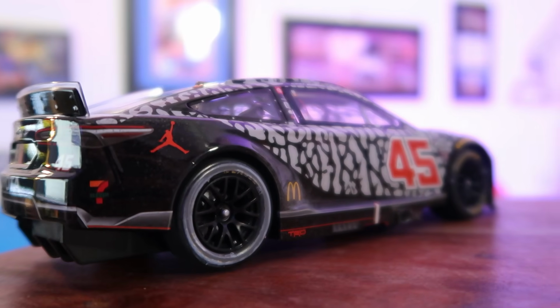And one more car from 2022 has no sentimental significance, but I guess I just love Dr Pepper. I mean, shoot, I'm wearing a Dr Pepper colored t-shirt today. Didn't even mean to. This is just a good looking scheme, and it's signed by Bubba Wallace.